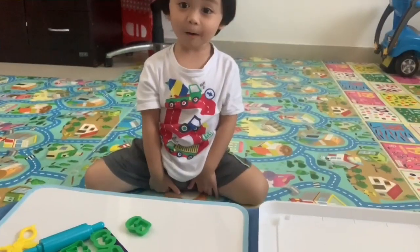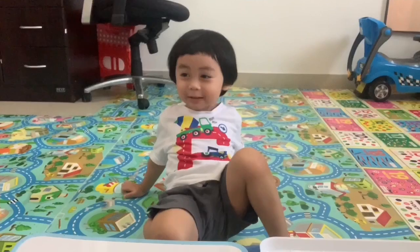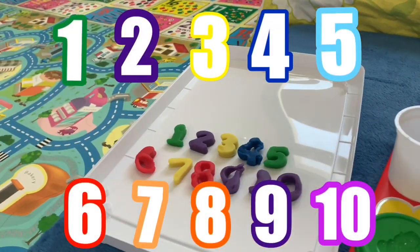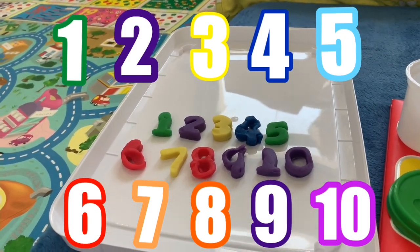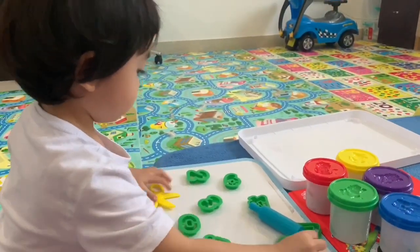Let's play Playdough. Let's learn numbers. Numbers 1 to 10. 1, 2, 3, 4, 5, 6, 7, 8, 9, 10.